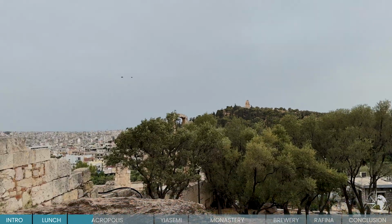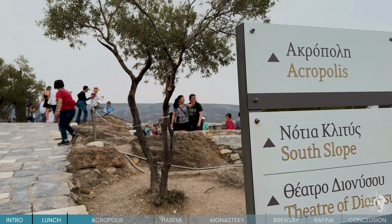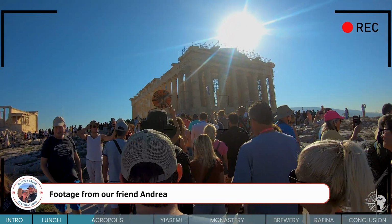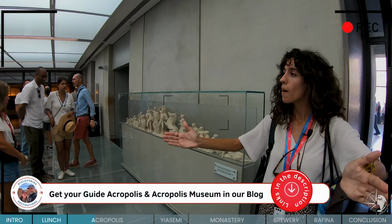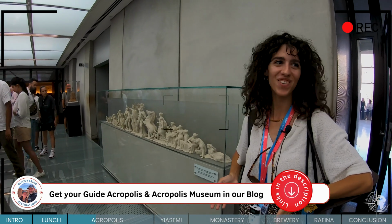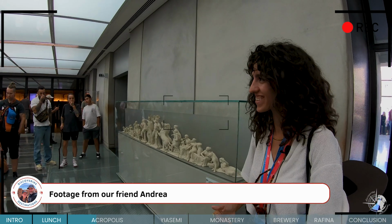Once we got the right tickets, we explored the sprawling Acropolis. If you're booking a trip to Athens and looking for a great excursion, you might like the same tour as our friend Andrea. You'll find the link to that excursion in the video's description and in our blog. Andrea loved everything about the tour, including her knowledgeable guide, Alexa.